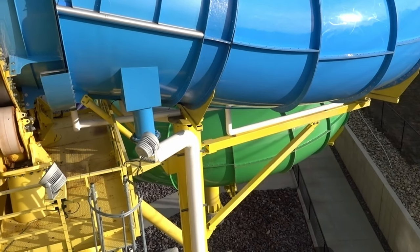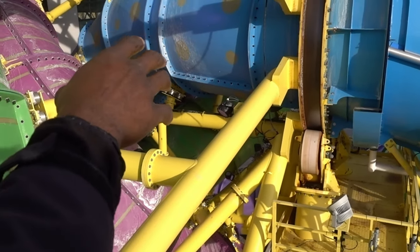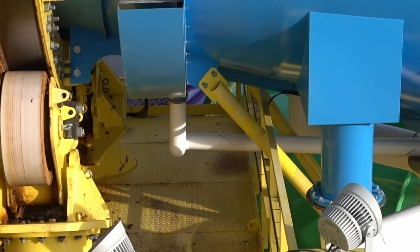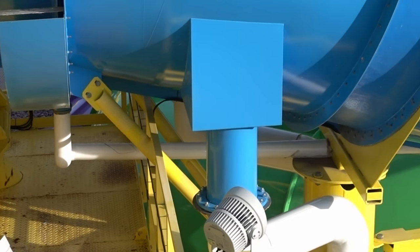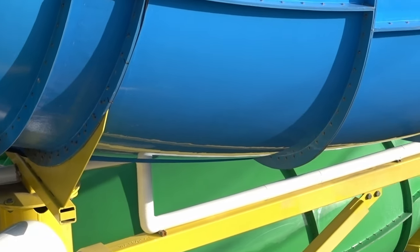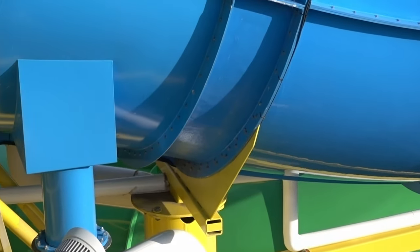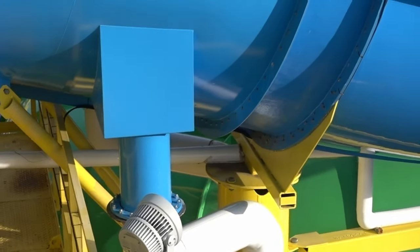And of course, you can see where there's some water that gets through the seam, and that's piped down through there. Yeah, that's interesting. Might as well just run it back right into the... Does it just go straight back into the ride? It goes back into the filtration system.